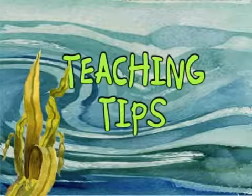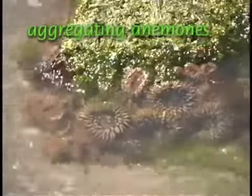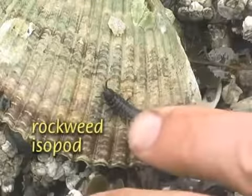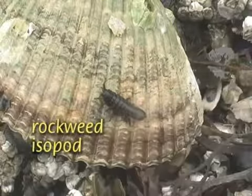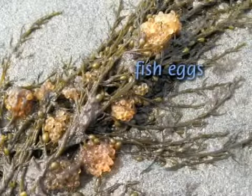Here are some teaching tips. Point out the larger, obvious animals and plants, but stop to notice the small things too. This broadens people's perspective and redirects children's energy by focusing on the amazing minutia.